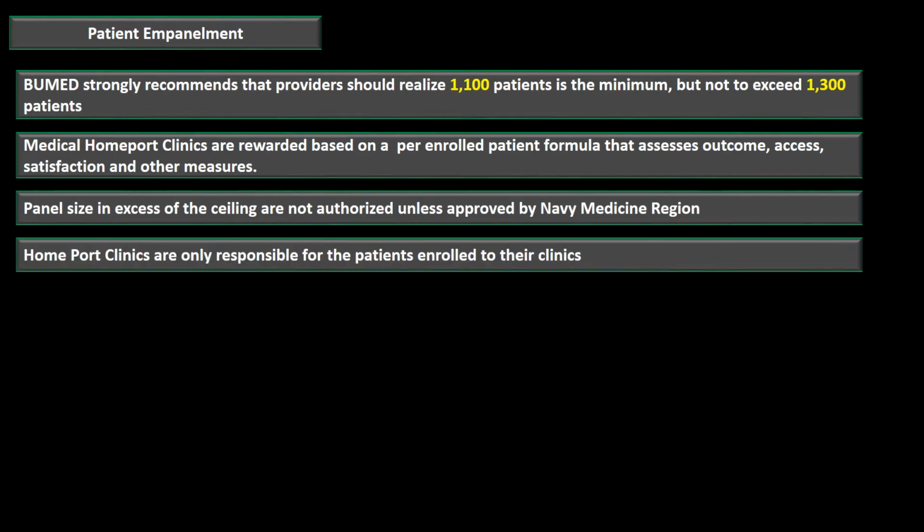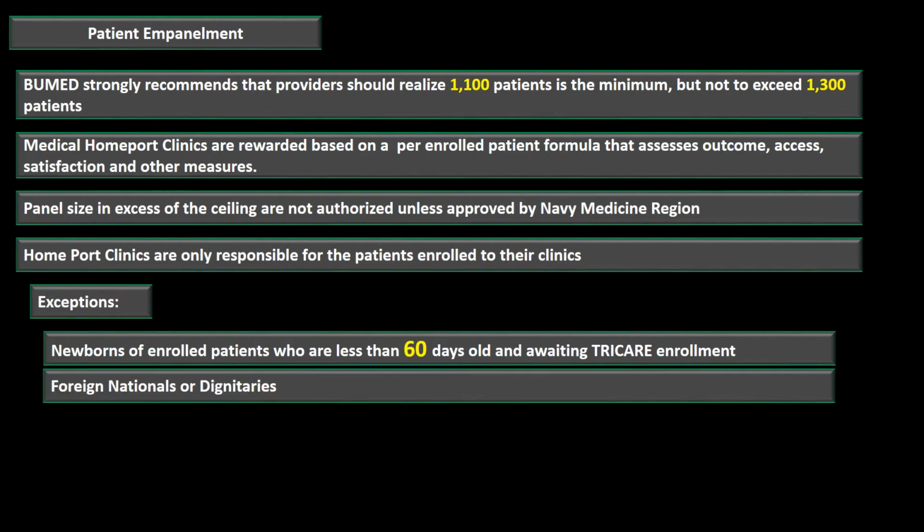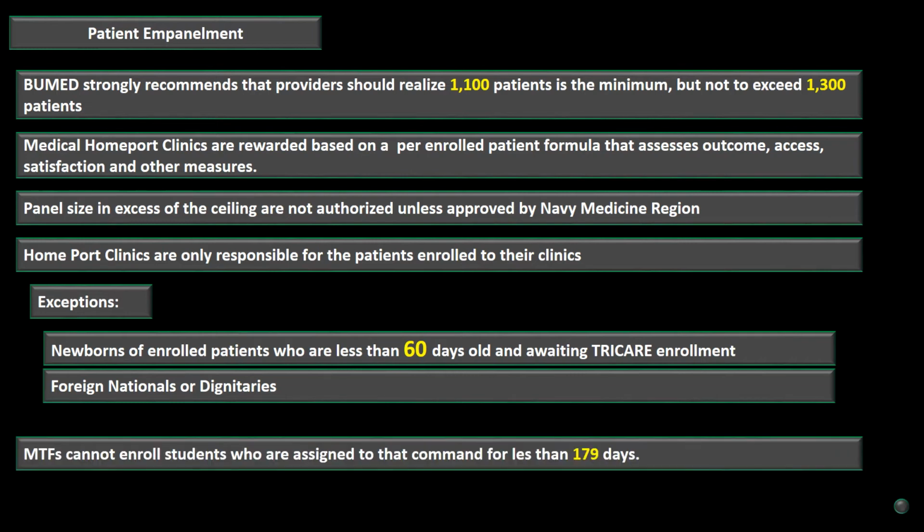All right. And then Home Port clinics are only responsible for patients enrolled in their clinic. So that means if somebody is enrolled to another Medical Home Port team, they should not go to your clinic. They shouldn't be seen. We've only got a couple of exceptions. Okay, our exceptions are going to be newborns of enrolled patients who are less than 60 days old and awaiting TRICARE enrollment. Well, we're going to go ahead and see those newborns. And then in some instances, we might be called upon to see foreign nationals or dignitaries.